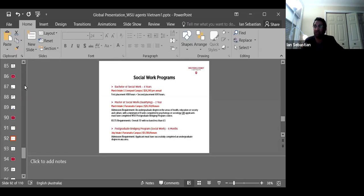It is reasonable, as you can see, the fee structure is only $26,000 a year, and that does not include scholarships, which brings it down quite a bit. So the admission requirements are basically very straightforward. If you're in an area of health, education, and if you have some psychology subjects, you can come in directly, which is up to 2 years. If you can't, then you do it through a pathway, which is an extra 6 months.